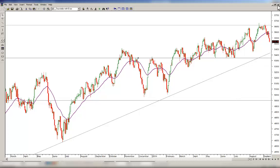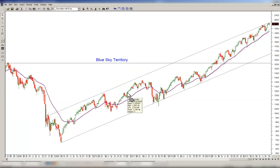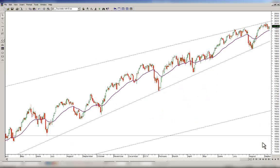Now let's go over and see what's been happening in the US market. I'll just save this chart. Now here's a weekly chart of the S&P 500. It's still in blue sky territory, and it's still been powering along. You can see the original uptrend channel that it's been in, and it's still touching the top of that uptrend channel line, and it has developed a slightly steeper uptrend channel within there, which is basically mirroring the 30-week moving average. And if we go over to the daily chart, there you go.